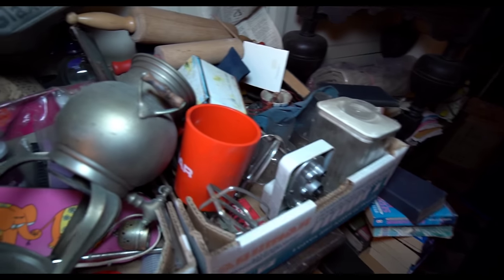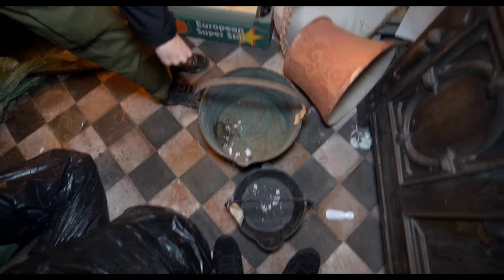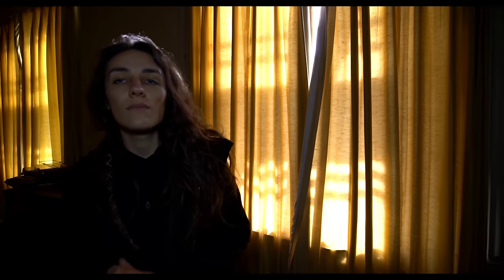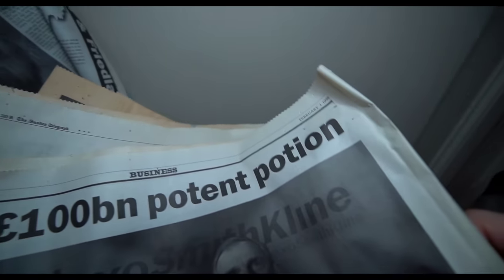Look at these, people would love these. So weird how much of these amazing old things are just like trapped in these old houses. I know, even like the trashed abandoned houses on the side of the road in Wales, you can find like old pots and pans and stuff like that. Another newspaper here. 1998. Slightly older.